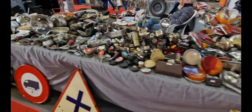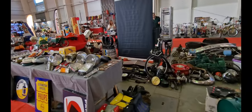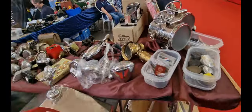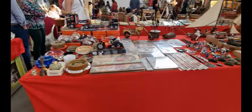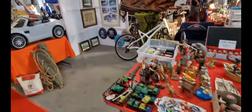More old parts, used parts, whatever people need, they just come here, spend the day, eat something, and get what they need. Mercedes parts, old cars, old lights, I don't know what that's from. And there's things that have nothing to do with cars, just house stuff that they put for sale, stuff that they got at home.